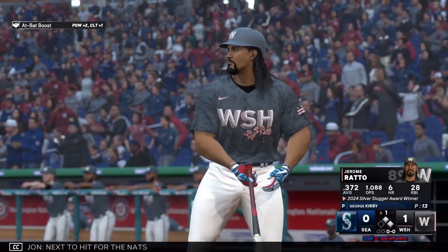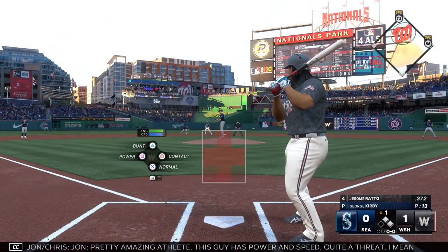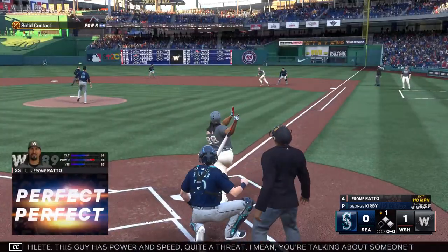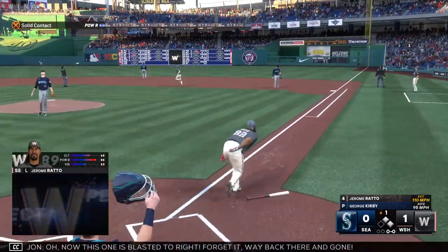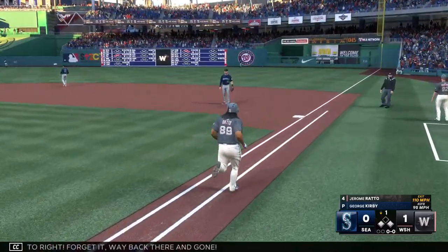Next to hit for the Nats, Jerome Ratto. Pretty amazing athlete this guy is. Power and speed, quite a threat. I mean, you're talking about... Oh, now this one is blasted to right. Forget it. Way back there and gone.